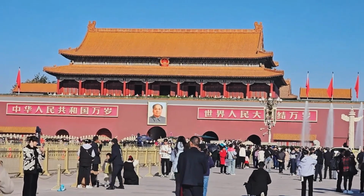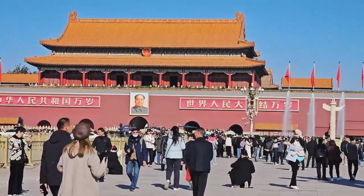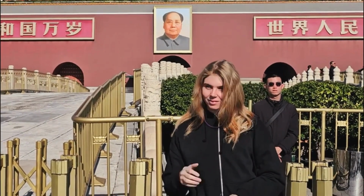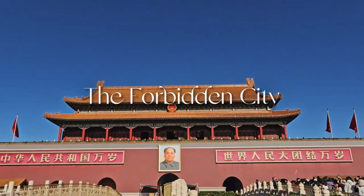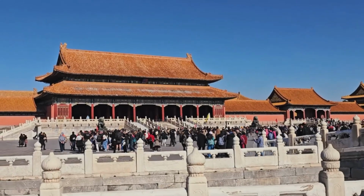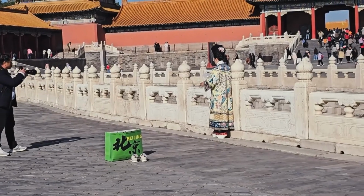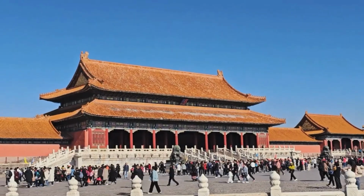The famous Tiananmen Gate stands before you, featuring a massive portrait of Mao Zedong. This gate leads to our journey's main destination, the Forbidden City. The Forbidden City, home to 24 Ming and Qing emperors for 500 years, is a world unto itself. Common people were barred from approaching these walls without special permission.